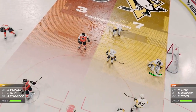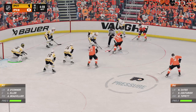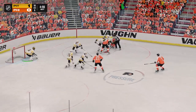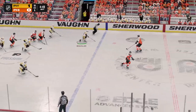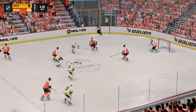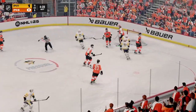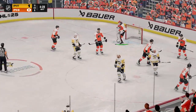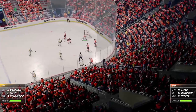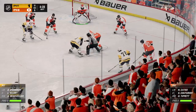Here in the late goings of the period, 1-0 the score. Nice job tying up his opponent. Inside the offensive zone. Left side save. There's the whistle as the puck stopper likes to hang on. The Penguins have created a lot of scoring chances so far, and they lead it late in this first period.